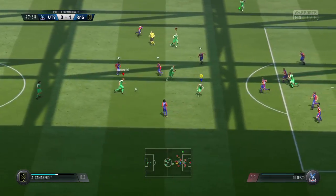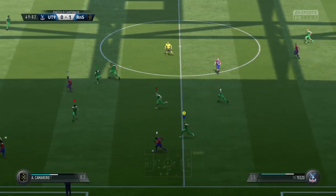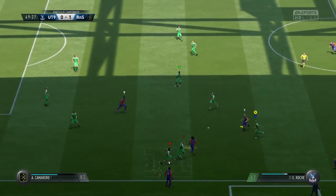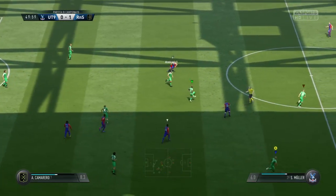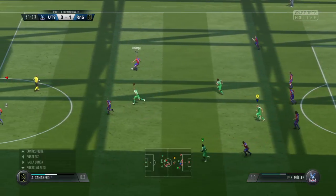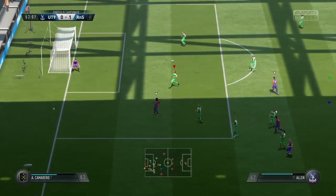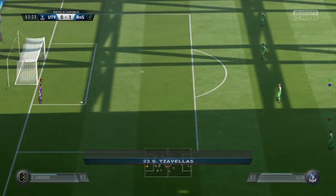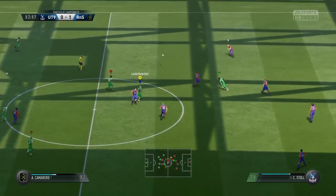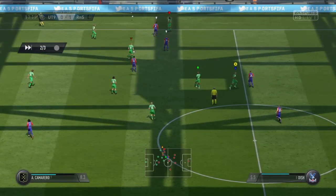Looked very good indeed, but the move has broken down. And this is going to be a throw. Well, he's thrown possession away. Now they've got a chance in this part of the pitch. And that clearly is a goal kick. Great interception. Typified the competitive nature of this game, that tackle. It's only a throw-in.